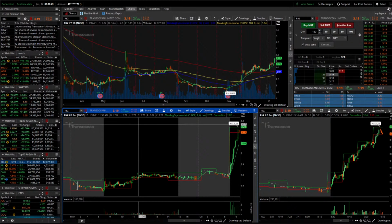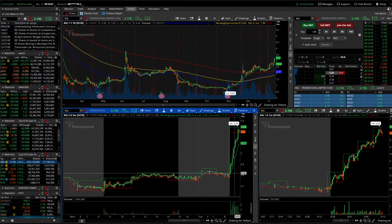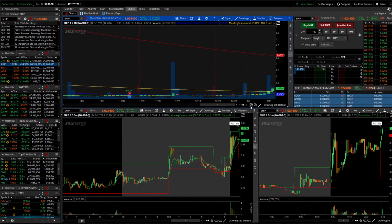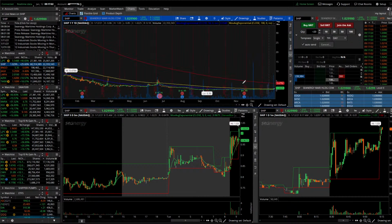Looks like we got some shippers running. Rig is a shipper, one of these maritime shippers. See, it went straight up so far. And then I saw SHIP as well, breaking up over $1. And it does have some room to run.